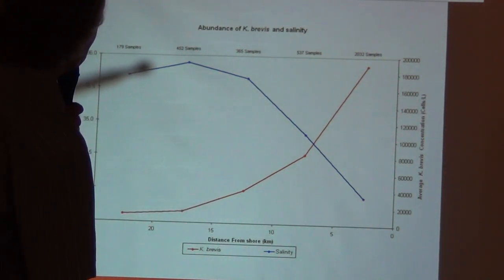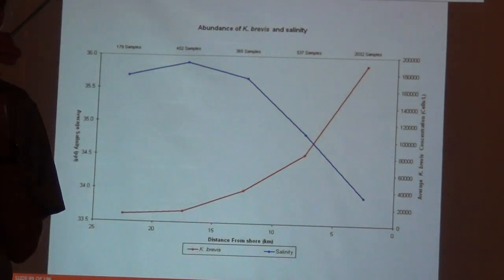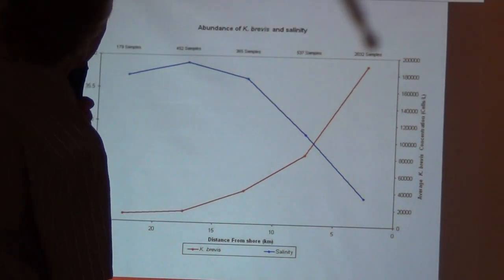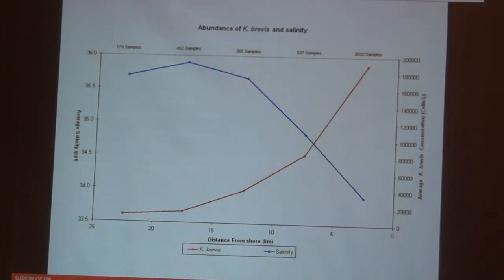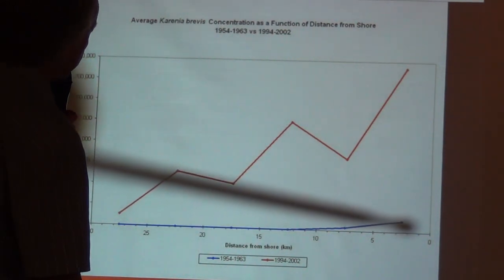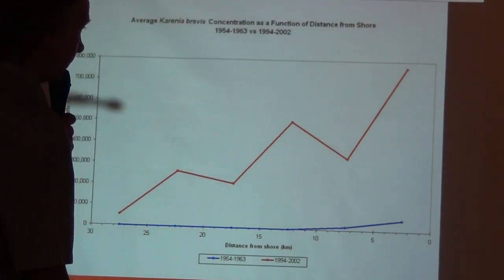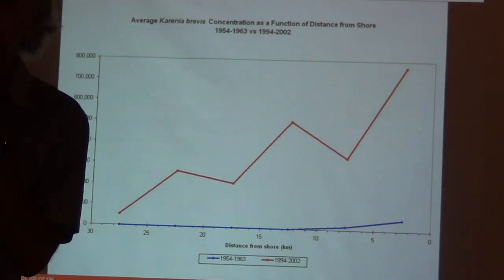Okay, so now what I'm doing is taking the data and going from the shoreline, going offshore. Blue is salinity, so basically as you go inshore, you see less and less salty water. It's because of the freshwater runoff. Now on average, red tide is much more abundant inshore, again suggesting that the nutrients from that freshwater runoff might be increasing the abundance of the red tide. I've done the same thing here, a transect from inshore to offshore, except the difference is, this is what it looked like 50 years ago, this is what it looks like now. In other words, on average, the red tide is now 15 times more abundant than it used to be.